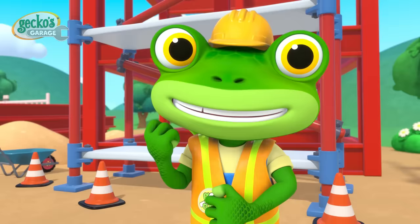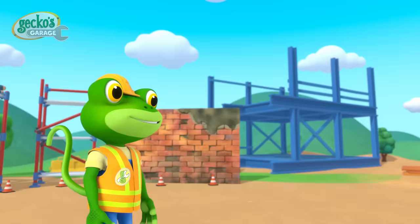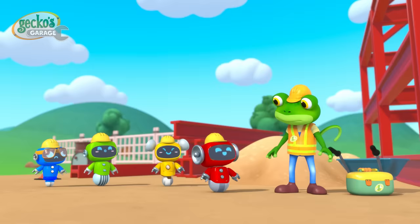Cleaners here at the construction site. Today, Eric's going to knock down this old wall with his brand new wrecking ball. Mr. Weasel fitted the wrecking ball to Eric's bucket arm, so let's hope it works.